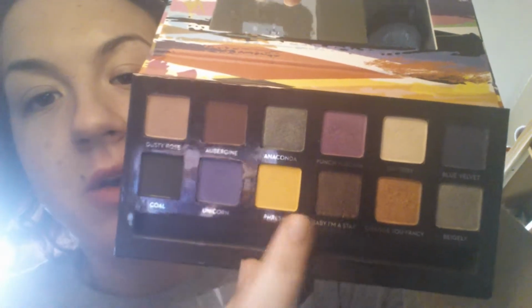My second favorite palette I've been loving is the Anastasia Beverly Hills Artist Palette. And this palette is just amazing. Sorry, I dropped that. I laid that on top so I don't mess up the shadows. And the colors look like this. I love this yellow color, this orange color. Fresh is the yellow. Orange You Fancy. They're all just beautiful colors. They blend so nice. And this is my first Anastasia palette. And this is limited edition, so if you want it, I definitely would get your hands on it.